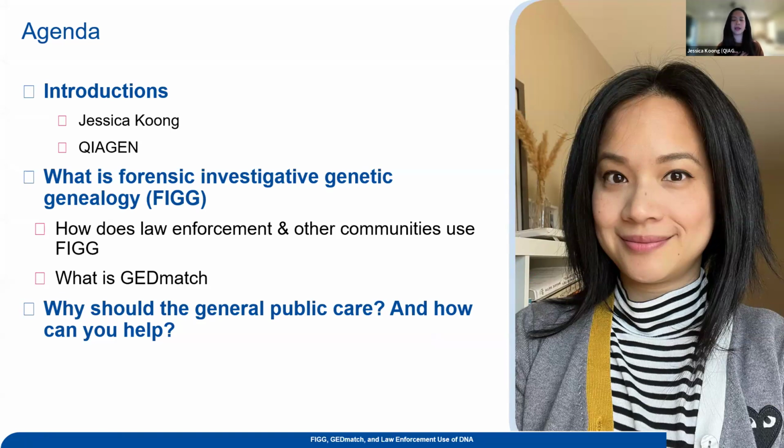We are the steward of GEDmatch. We'll talk about how that is used by the general public, law enforcement, or forensic community. And why should the general public care? Why should people that are interested in biotechnology care, and how you can be involved and how you can help?